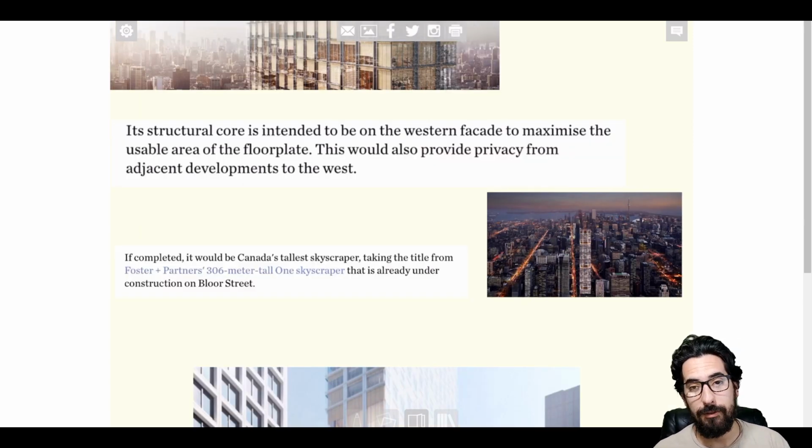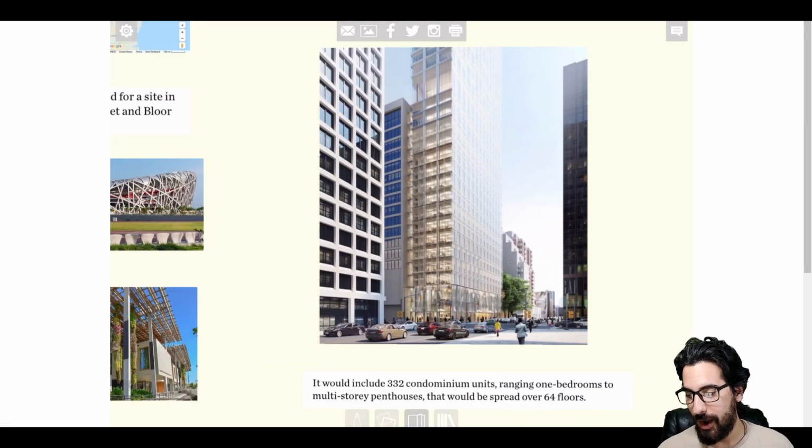Now, it's important to note that Foster is already working on constructing the tallest ever skyscraper in the region. But if this actually gets built, they're going to take the title from Foster. It's going to have 332 condominium units ranging from 1 bedroom to multi-story penthouses. Can't wait to see this being constructed.